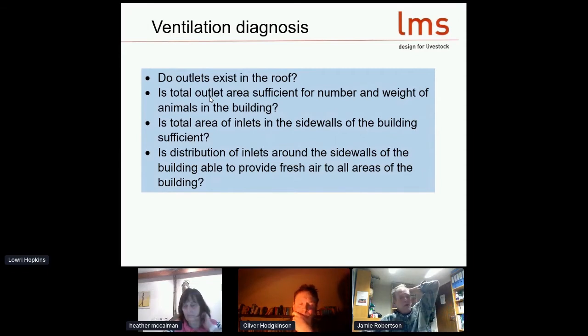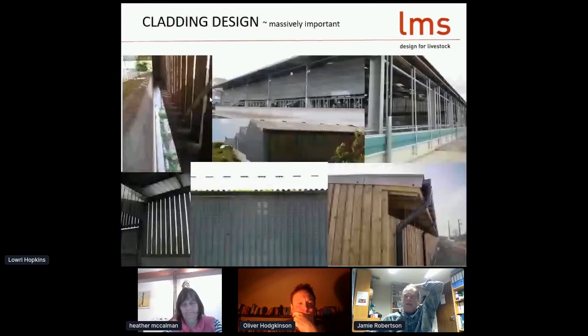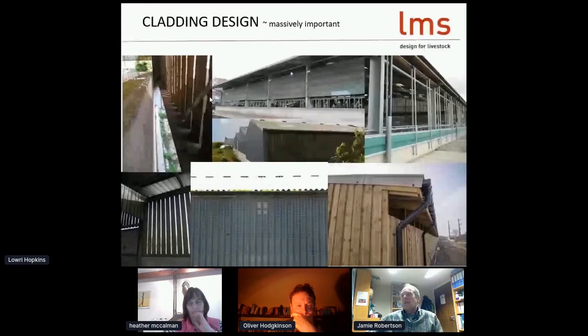The inlet, if we move on, Larry, is around the side. Actually, it's the wind that ventilates our buildings most of the time. The wind blows 90% of the time. And so what we put on the sidewalls is very important. If you put solid green tin, funnily enough, you don't get any fresh air through it. You just create a bit of a draft somewhere else. So the design of cladding is quite important. And I know Farming Connect has done some work on this, with publications available to you. But you move it on.